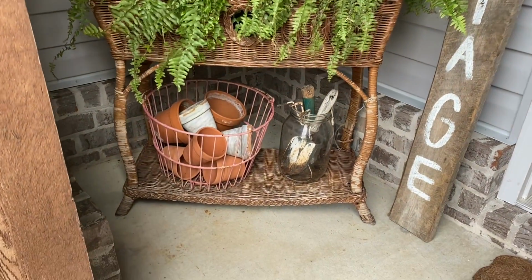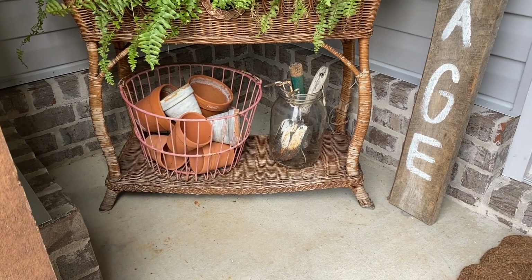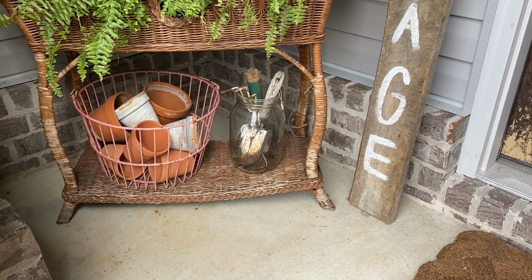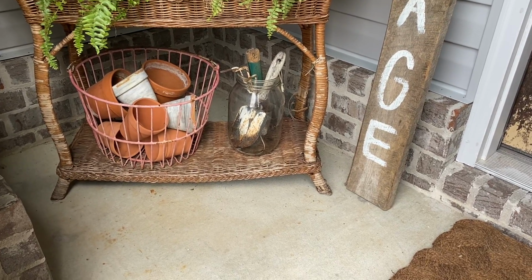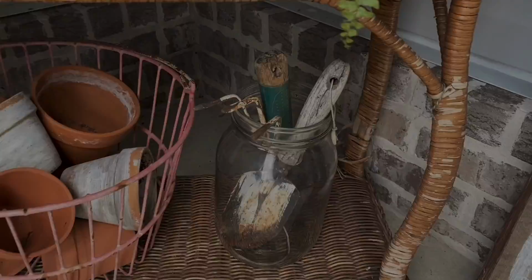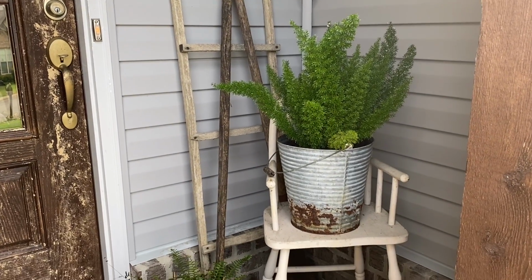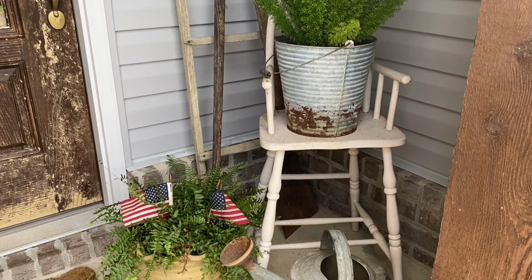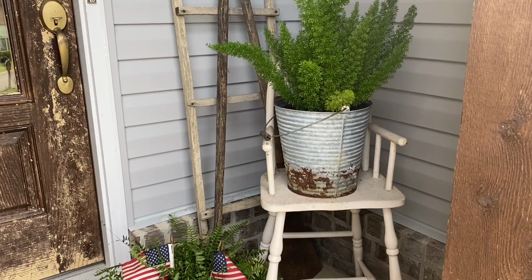And then beneath it, I have another pot with more terracotta. Surprise! Y'all obviously know that's a theme around here. And then this really pretty glass jar that I bought from Angie Barnett for $1 with some cute little vintage garden tools. Over here on this side, I have some really cute vintage garden tools that I purchased from that estate sale last weekend, and a cute tobacco stick ladder.